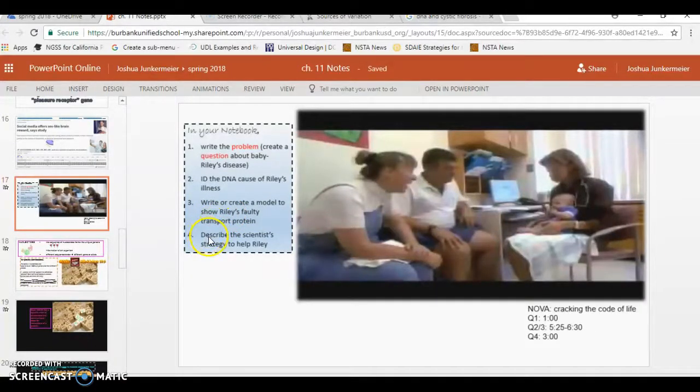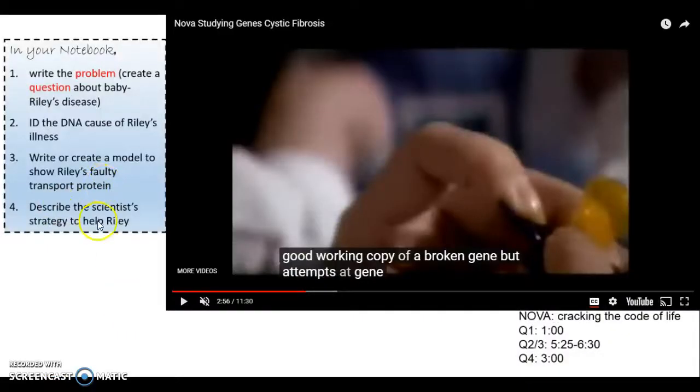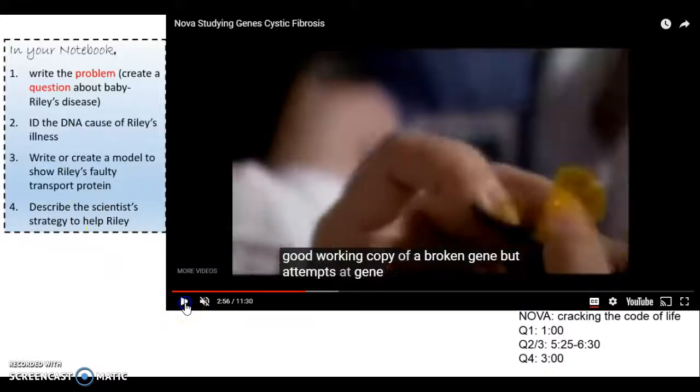Alright, our last one is describe the scientists' strategy to help Riley. So what are the scientists going to do to help Riley? Because Riley has that damaged gene from chromosome 7 in all her lung cells, and her lung cells aren't making the right protein. So what are the scientists going to do to try to help her? To figure out what scientists are going to do to help baby Riley, or at least what they hope will work with genetic technology, I'm just going to hit play on the video and read the subtitles and follow along.